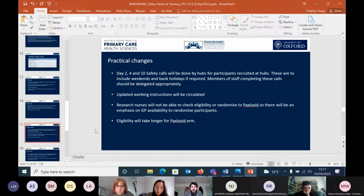Research nurses will not be able to check eligibility or to randomise to Paxlovid, so there's going to be a shift towards GPs doing some of that work. That doesn't mean that there will be no tasks for research nurses, so those initial contacts with patients and also the follow-up calls as well. And with the addition of the eligibility questions to the Paxlovid arm and the need to check the patient's medical notes, the eligibility for the Paxlovid arm is going to take a bit longer.